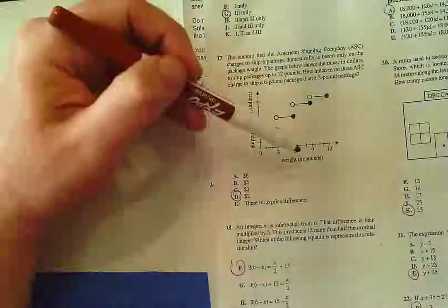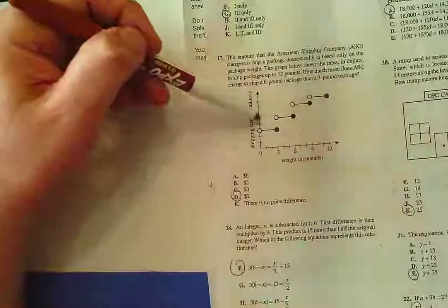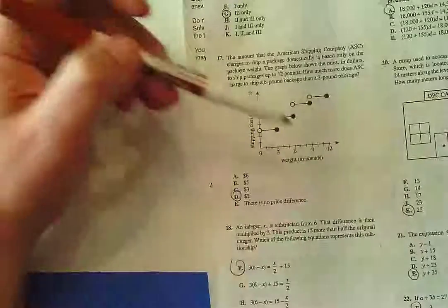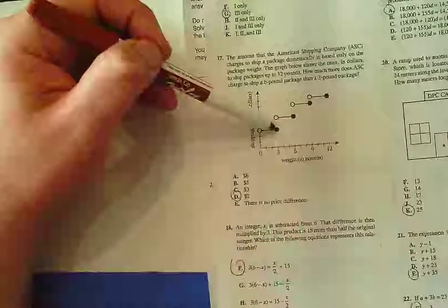17 says, how much more does it cost to ship a 6-pound package than it does a 3-pound package? Well, a 6-pound package costs 1, 2, 3, 4, 5 dollars to send, and a 3-pound package costs $1, $2, $3 to send. So $5 minus $3, the difference is $2, and that's why D is my answer for 17.